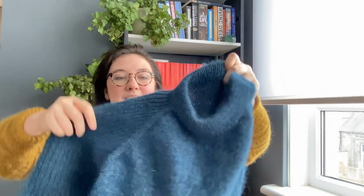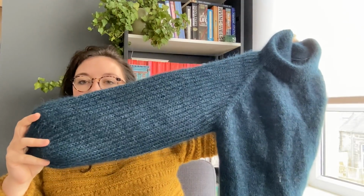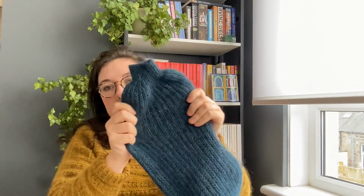Last time I'd finished the body, and since then I've knit a sleeve. The sleeves are done in half fisherman's rib, and you are recommended to knit one sleeve and then block the sweater and then block the sleeve to the right measurements. Because this is just the squishiest, stretchiest fabric, you block that one out to where it's got to be.